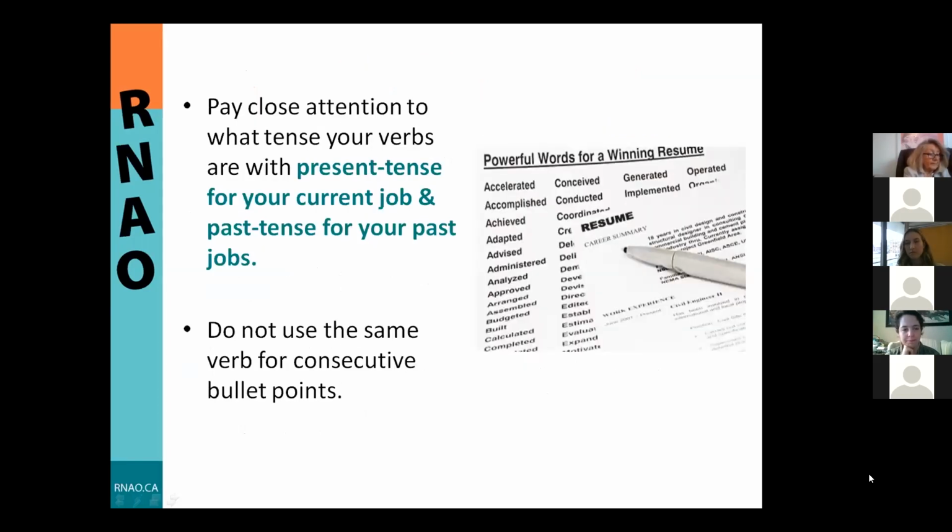Now, pay close attention to what tense your verbs are, with present tense for your current job and past tense for your past jobs. And of course, you're not going to use the same word for consecutive bullet points. There's so many out there.